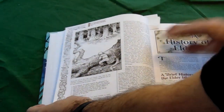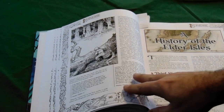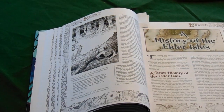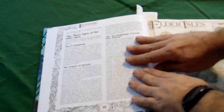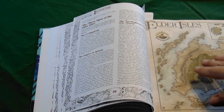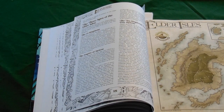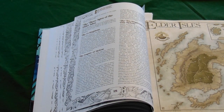So from the overview of Lyonesse, some more wonderful artwork here by Les Edwards, who illustrated the anniversary edition of the Lyonesse trilogy, and he kindly gave us permission to use some of his artwork. We have a history of the Elder Isles, and we then start to get into the real nitty-gritty of the setting itself. The Elder Isles are an archipelago. The main island, Hybras, which is here, is surrounded by several other large islands, and they all form key parts of the story. This map was done by Daniel Hassenboss, and he's made a fantastic job of depicting the Elder Isles. To me, this is the definitive map of the Lyonesse setting itself.